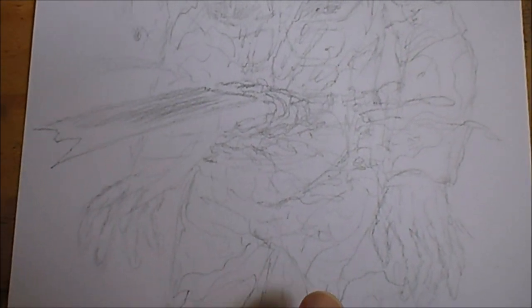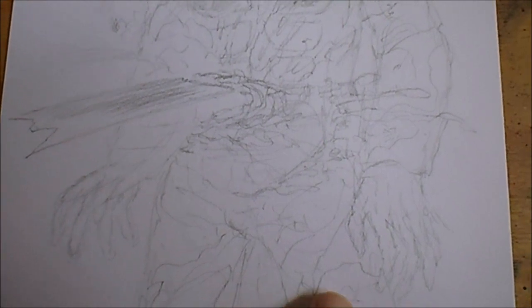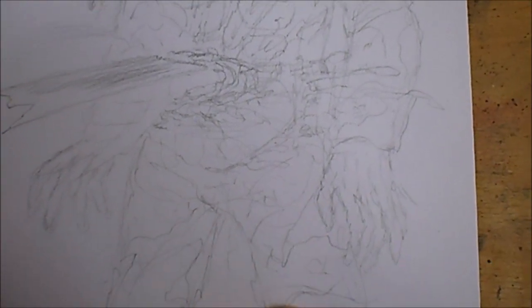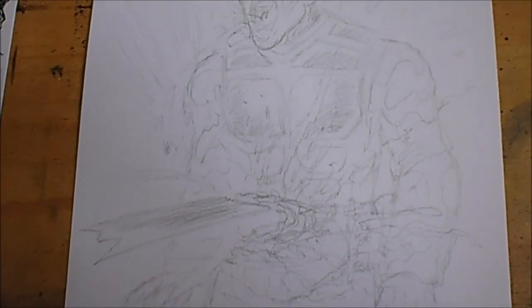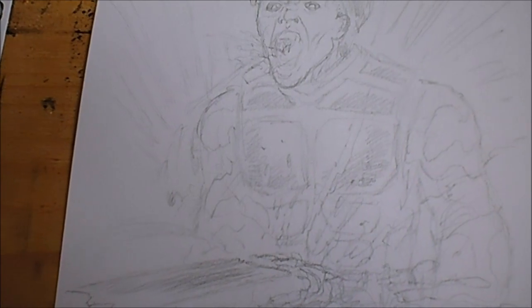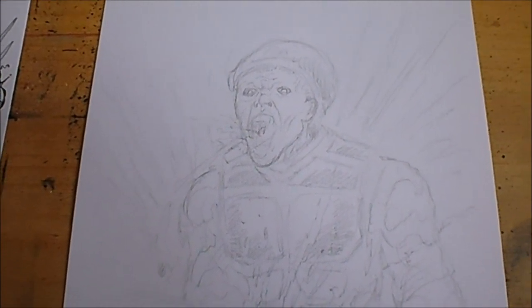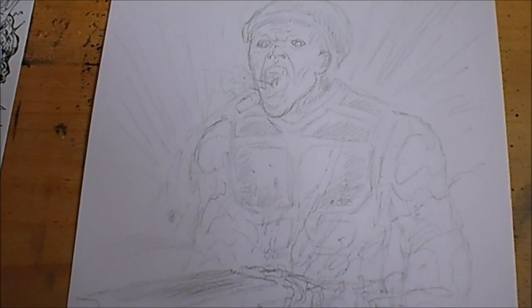I was going to do him holding a gun, but I think I changed that last minute. But yeah, there's that illustration. I'm also working on other cards, sketch cards, and there's more on the way as well, so I'll be doing them, keeping busy. And I've got a few videos to edit, so I'll try and edit them.